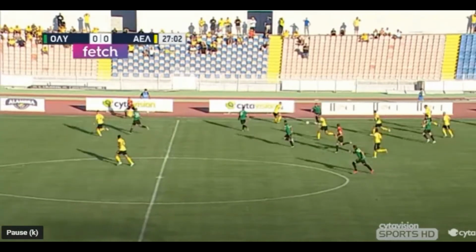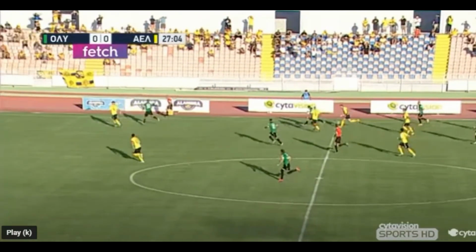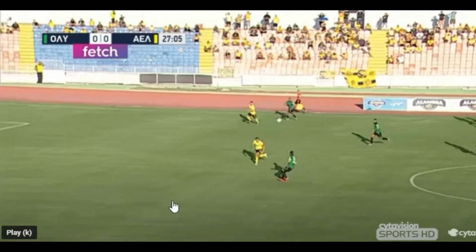Let's go forward a bit more. Ball is played through. Again, no fullback in sight. You have the left central defender marking the forward right here, and then you have another central defender watching the man. He's not even looking at the ball. But here you have two more Olympiacos forwards breaking forward. Let's go forward again. Ball's played over the top. As you can see, the central defender here is now watching the man, but he does not see the third guy in the middle. The left central defender is too busy focused on this right forward.